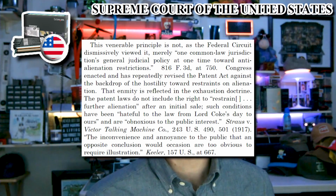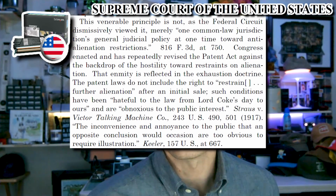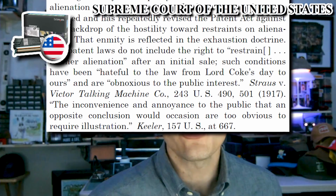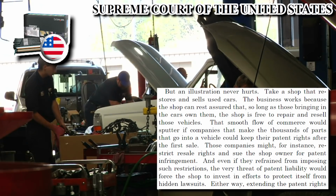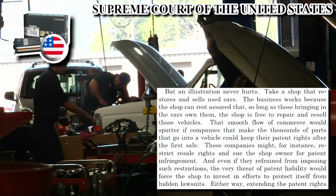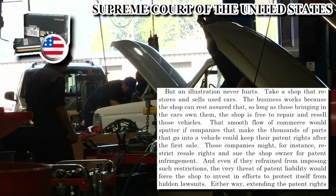Such conditions have been hateful to the law from Lord Coke's day to ours, and are obnoxious to the public interest. The inconvenience and annoyance to the public that an opposite conclusion would occasion are too obvious to require illustration. But an illustration never hurts. Take a shop that restores and sells used cars. The business works because the shop can rest assured that, so long as those bringing in the cars own them, the shop is free to repair and resell those vehicles.